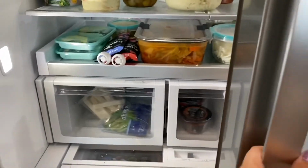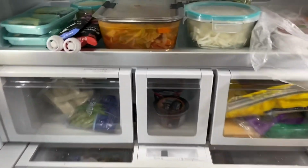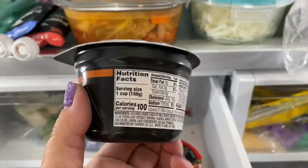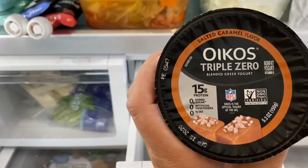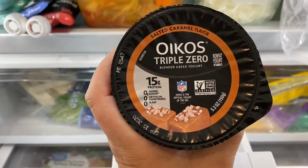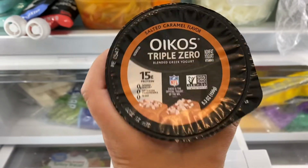So you only eat during mealtime, no drinking, which is why it's important to eat things that are on the moist side. So instead of chicken breast, chicken thighs. So let's get this day started. So my first choice today is Oikos Triple Zero Greek Yogurt. I have not had the salted caramel flavoring yet, but it sounds really delicious.